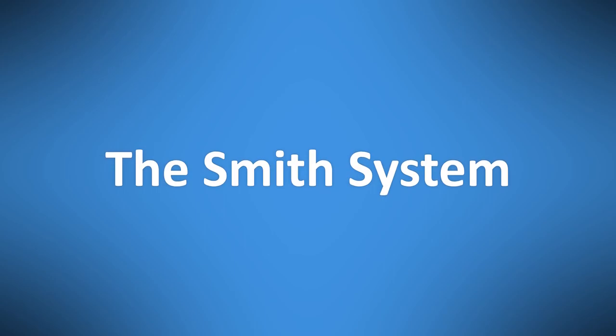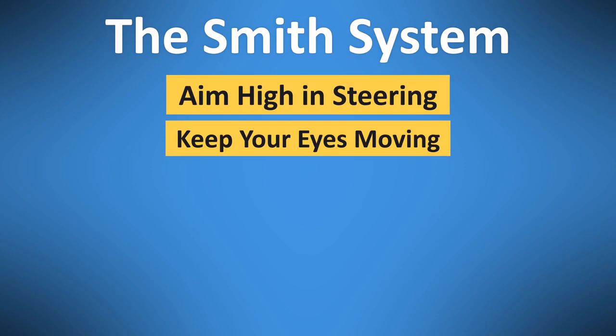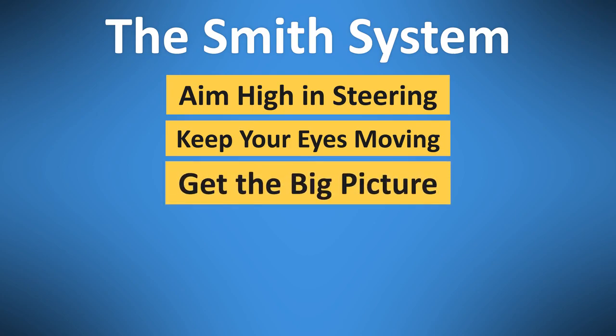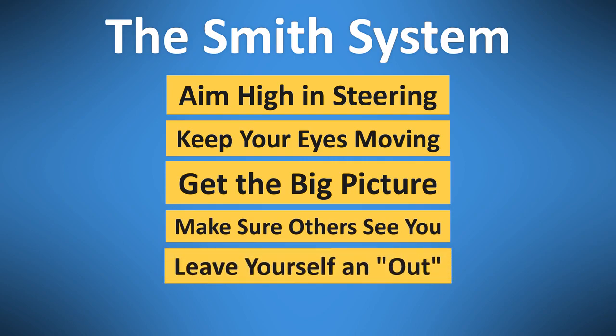Another popular defensive driving system was designed specifically for commercial drivers. Known as the Smith system, developed by Harold Smith in the 1960s, it lists 5 keys to defensive driving. Aim high in steering, which means look as far ahead as you can. Keep your eyes moving, which means don't stare in any one direction for more than a few seconds. Get the big picture, which means having a general awareness of what's happening all around you. Make sure others see you, which is pretty self-explanatory. And leave yourself an out, which means keep the vehicle where there's room to stop or steer to escape danger.